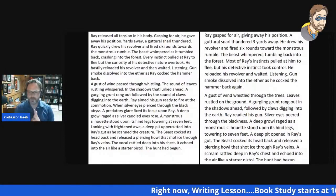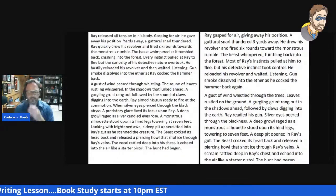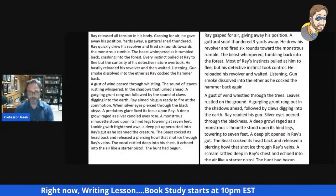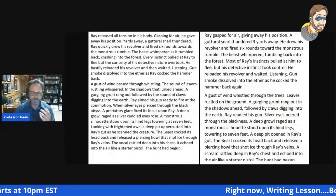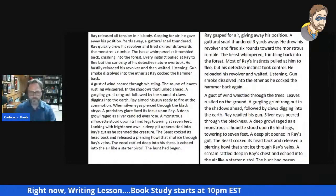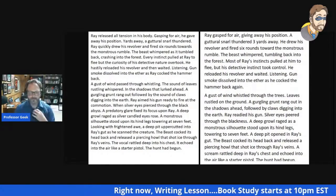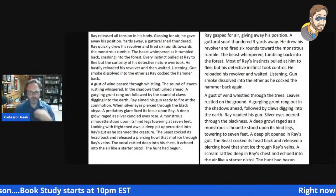The beast cocked its head back and released a piercing howl that shot ice through Ray's veins. Now, at the end of this passage, you say the vocal rattled deep into his chest. It echoed into the air like a starter pistol. I wasn't quite sure what you meant there, so I just changed it to what I had. But if I'm getting it wrong, feel free to change it to whatever you're actually trying to say. But the vocal rattled deep. I don't know what that vocal was. Is that the vocal of the howl that the beast lets out? Or is that some sort of vocal in Ray's chest at the reaction of seeing this and hearing this howl? That's what I took it as, especially because that last line, I love that last line, the hunt had begun, just as you have it there. That's a great setup into this scene.